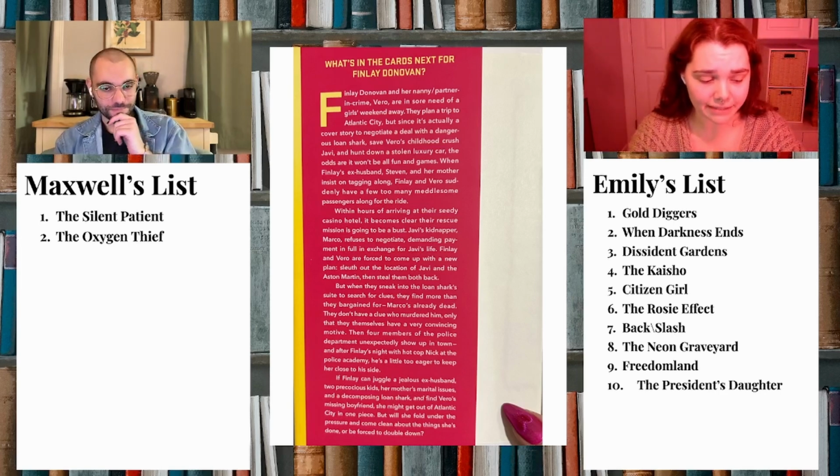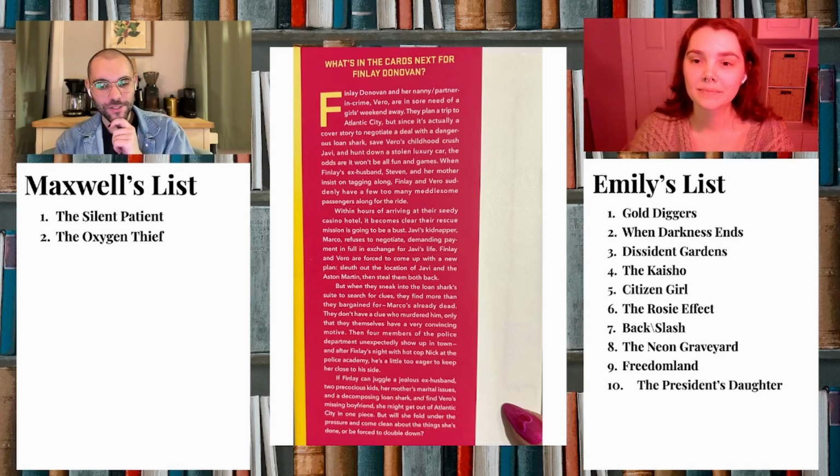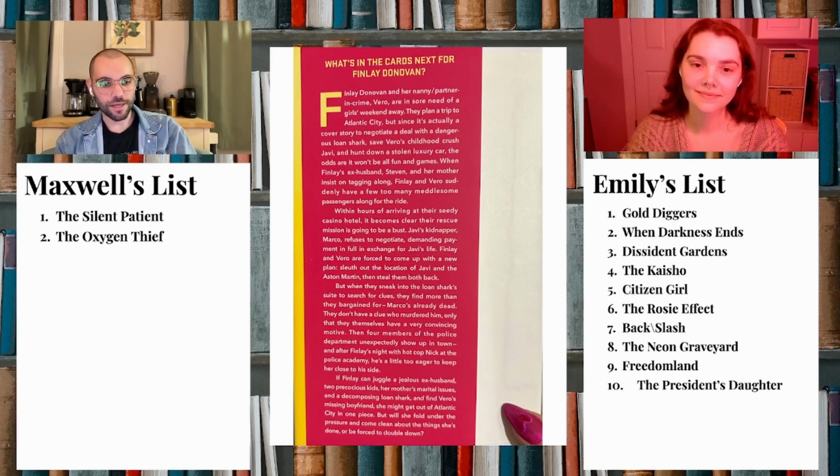So convoluted? So convoluted. I can't imagine keeping this all in my head and caring about each element of it along the way. It sounds like a lot of work on my end for something that I probably won't like. Emily, I'll just go ahead and compliment though.